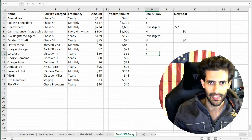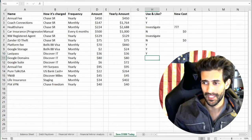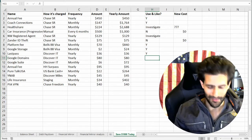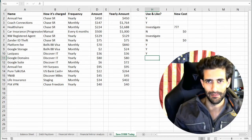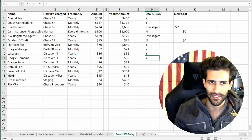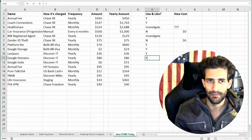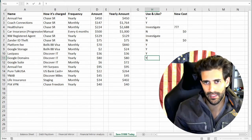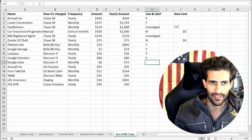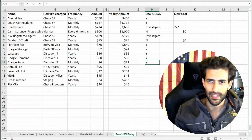I use LastPass. That's a no-brainer. Google Domains. So I have a whole bunch of domains. I don't use a lot of them, but I want to keep them. Like I have some domains that are my name. So I'm going to keep them. A couple months ago, I went in and removed the auto-renew of the domains that I didn't like or didn't want anymore. But all the ones that I have there, I know that that's not something I'm going to cancel. Google Suite, yep.